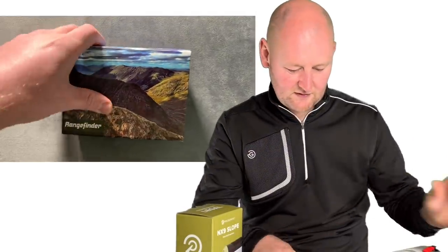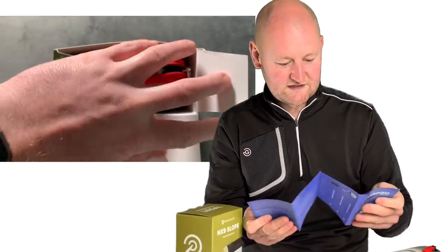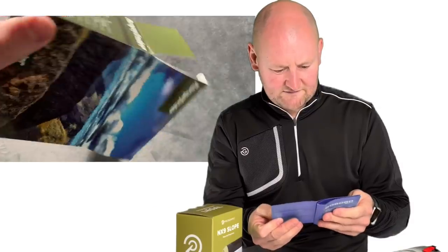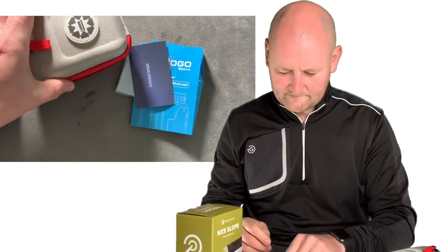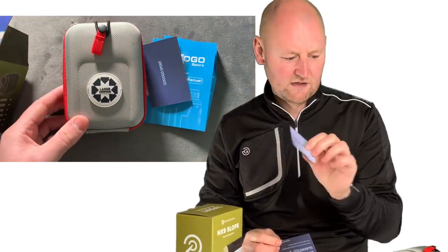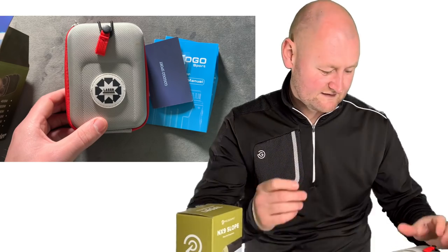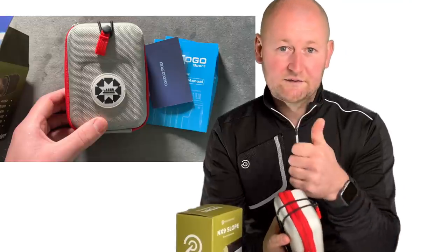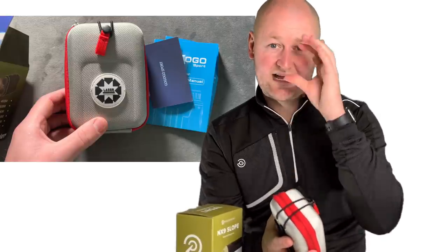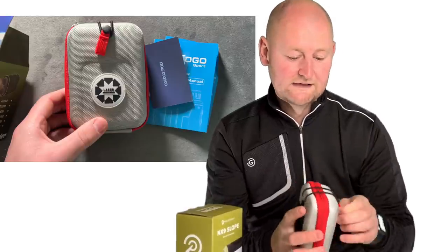We've got all the little manuals with it to tell us how to operate the slope and how the rangefinder works. A little eye cloth for cleaning the actual rangefinder, and your satisfaction is guaranteed. That's good. Both these rangefinders have got flag locking vibration on them, so when it hits the pin it vibrates, and they've both got slope on them as well.